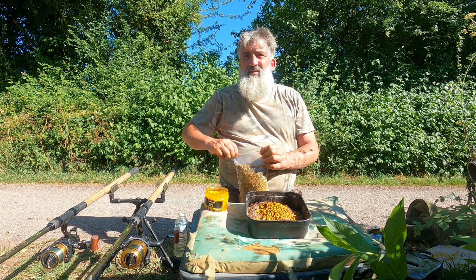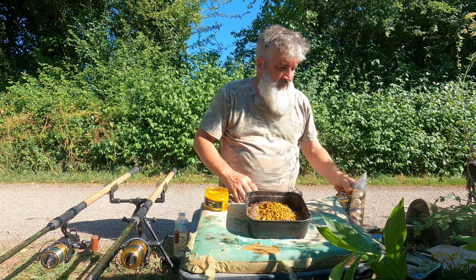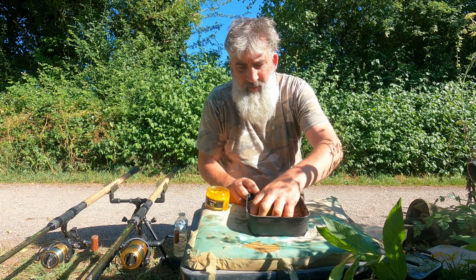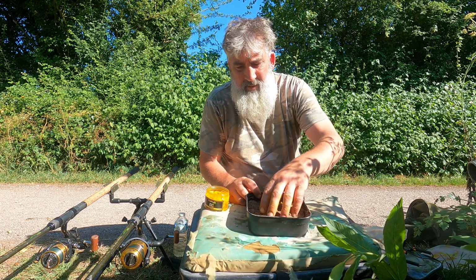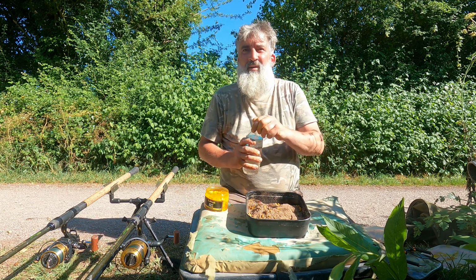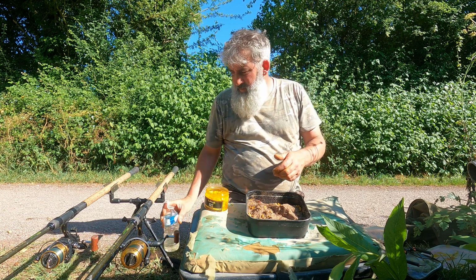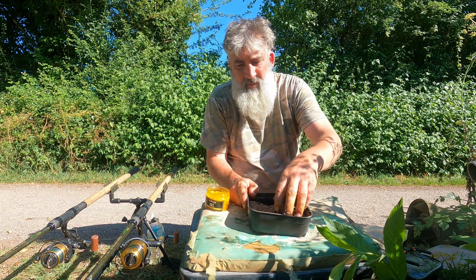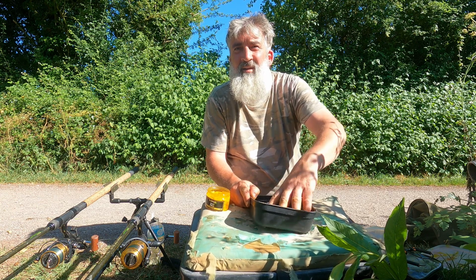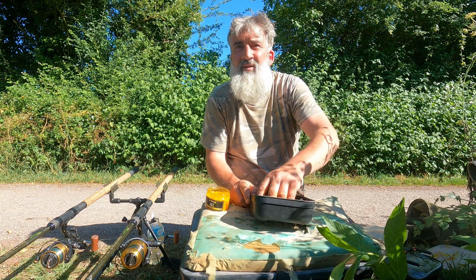I'm going to change my swim feeder in a minute to a cage feeder, because I'm going to use this ground bait in amongst it. Give that a little mix up. Some water to it. Give it a nice old stir up. Certainly a good sign seeing these tench.